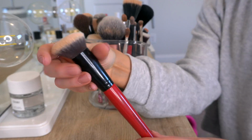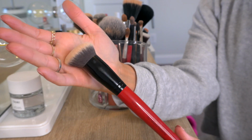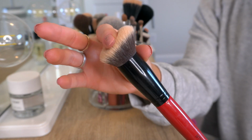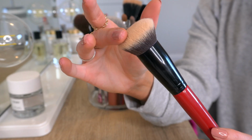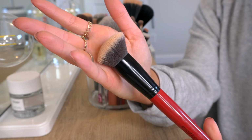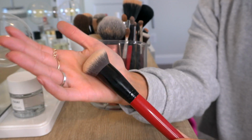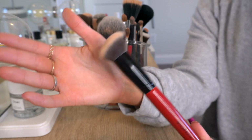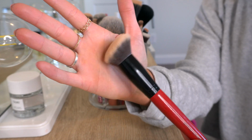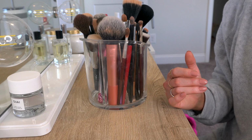Next is this from Smashbox. Also, this is the full coverage foundation brush. It is a very, very dense brush. This is definitely when you want the most coverage out of your products. I would use something like this, but I do love this. Smashbox brushes are also really great quality. Some of my favorite brushes are Smashbox and BK Beauty for sure. This one I do want to keep.